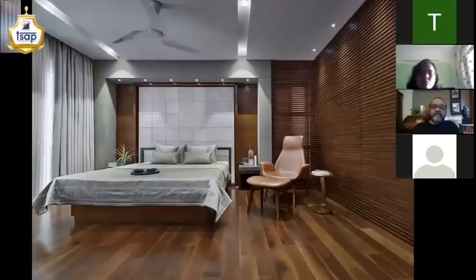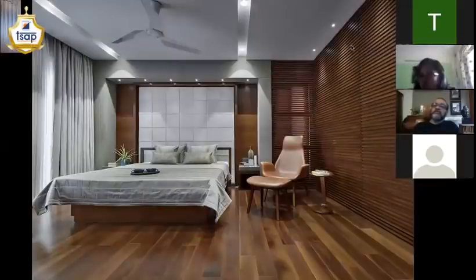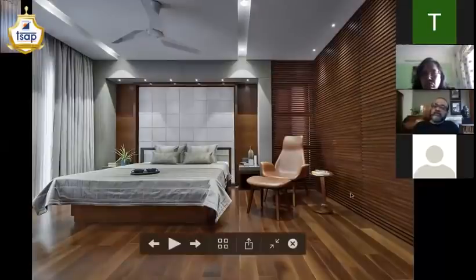This is the master bedroom. Again, you can see there is a lot of texture here. You saw vertical grooves in the entrance lobby. The same grooves are converted into horizontal grooves. This is actually a wardrobe, and these grooves work as handles to open the wardrobe. But when the wardrobe is closed, it forms a total horizontal panel, and the same paneling has been taken onto the window. So this is a shutter in front of the window.